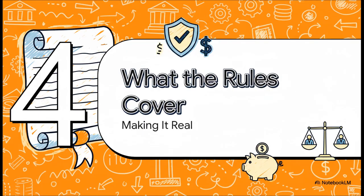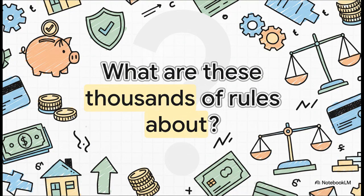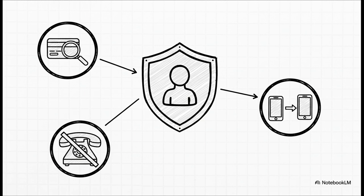Okay, so we know who's in charge, but what are all these rules really about? Let's try to make this feel a little less abstract and actually look at what they cover. I mean, we are talking about thousands of regulations. What could they all possibly be for? Well, you can pretty much sort them into 2 big buckets. First up, rules that are all about protecting you. You've probably run into these without even knowing it. You know, there are rules that say your credit card company has to be super clear about your interest rate, and there are other rules that put limits on how debt collectors can contact you. It's all about making sure you get a fair shake.